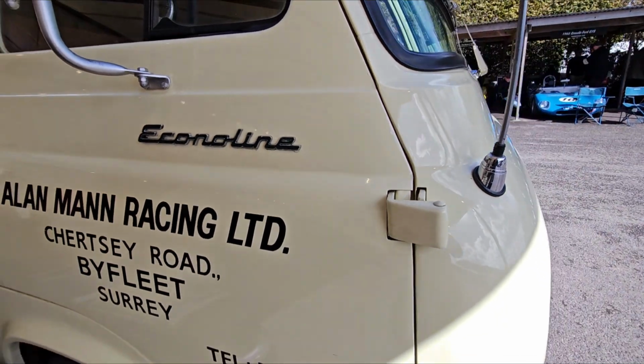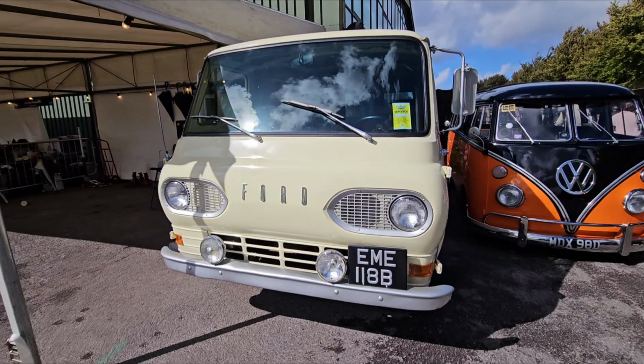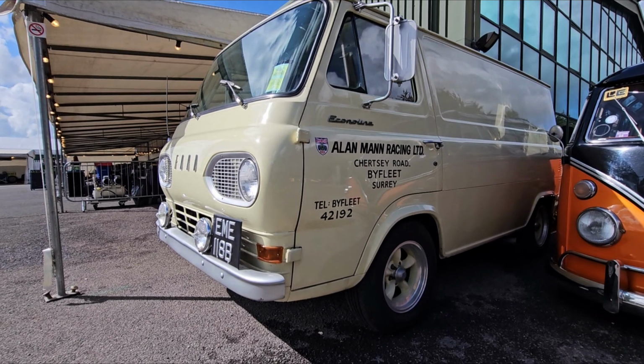Very nice to see these. Ford Econoline. Getting homesick now, folks. I'm just joking. It's nice to see a car from my country.